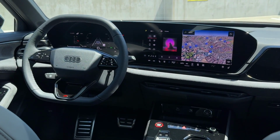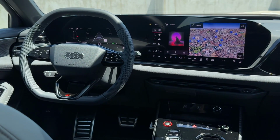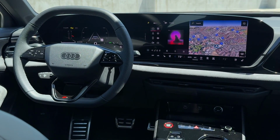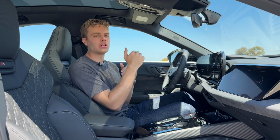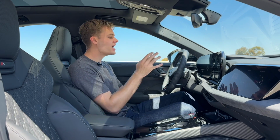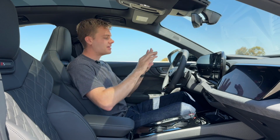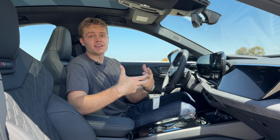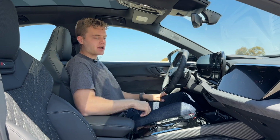Now, climbing up front in the new Audi S5, this is Audi's brand new interior that you're going to find on, say, the Audi Q6 e-tron as well, and the new Q5. And overall, it's fine. I think there are some areas of this interior that just feel like they're not quite as high quality as older Audi interiors. And most of that is just the buttons. I feel like if they replaced the buttons that are in this car with the buttons that they used to have in their old products, that would completely fix all of my qualms with this interior.